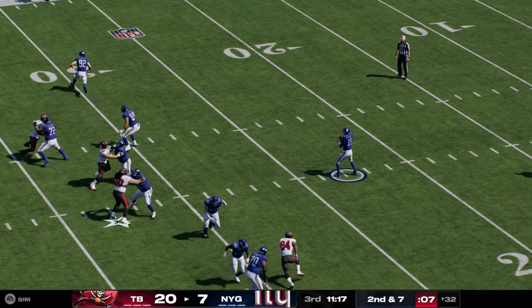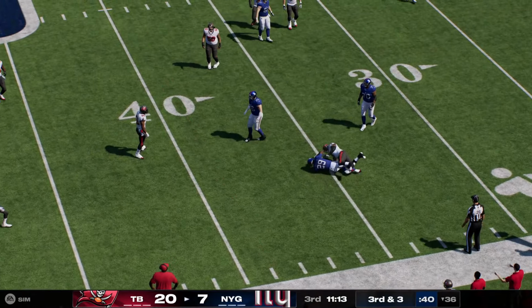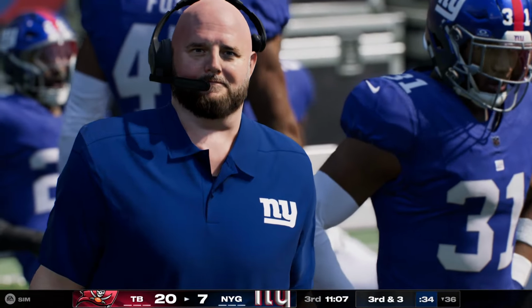On play action, they'll throw. Quick hitter here, it's complete. And just 3 yards on the catch there. He couldn't get away. And now we've got a 3rd and 3.